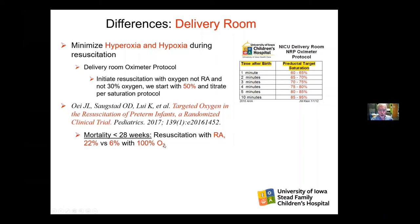Now, I don't think you need to use 100% oxygen to resuscitate below 28 weeks, since we've spent decades after decades using 50%. And actually, many of those babies we end up weaning since they respond quite well to that. But I think resuscitating with less than 50% is going to impact the ability of those patients to survive.